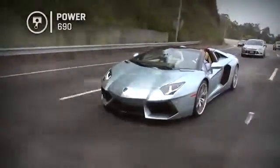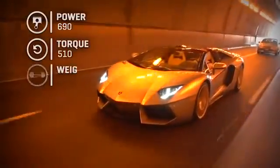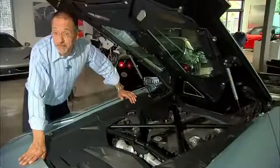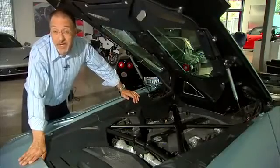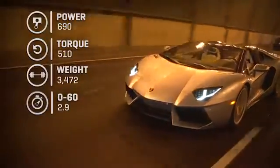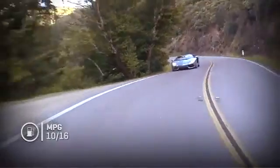Some numbers: 690 horsepower, 510 foot-pounds of torque. A car that weighs not that little, actually, almost 3,500 pounds in Roadster form. The Roadster's got 110 pounds on the coupe. Still, it's not hurting anything. 0 to 60 in 2.9 seconds. Oh, and get to know that little door over there in the corner. That's where the gas goes. Lots of it. 10/16 is your rated MPG.